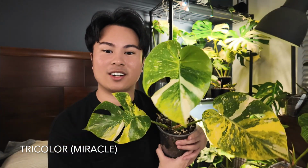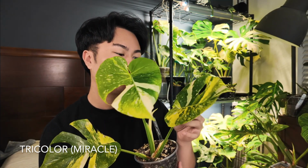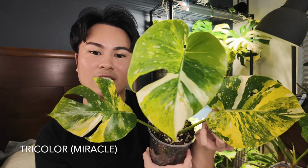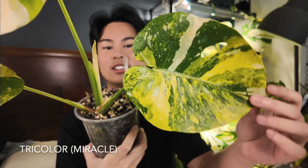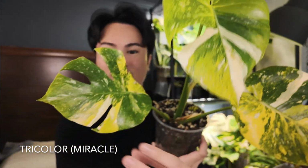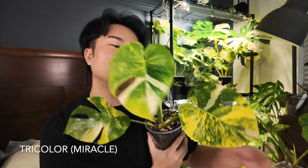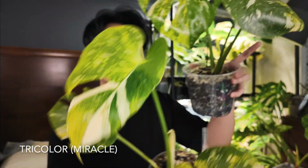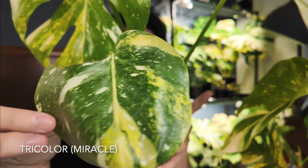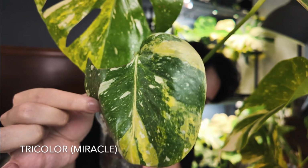This next one is a big favorite of mine. This is one that I've always really liked. This is the Monstera Aria Tricolor. It's a sport variegated Aria Thai Constellation. So it's basically a Thai Constellation that has had some Aria coloration added to it. It's very beautiful. This one is specifically from the Miracle line, and then I have another one that is a sport vine. Actually here, you can see the color is a bit different, similar but different. I think this one hardens in much more creamy, as you can see.